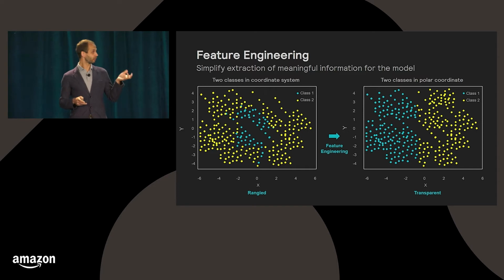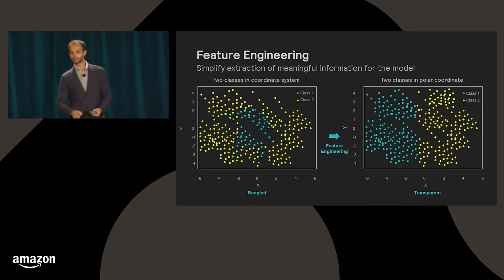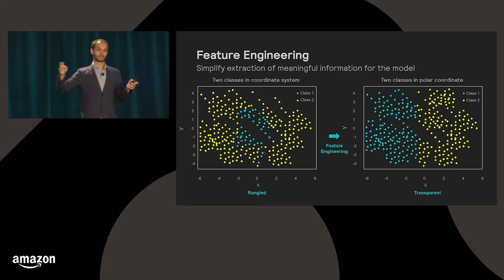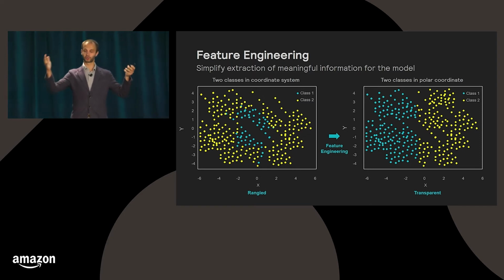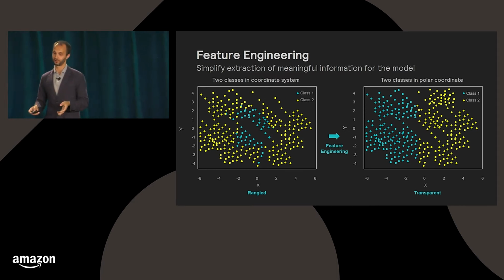So on the image on the left, you see that there are some yellow dots and blue dots, and your goal is to separate the blue dots from the yellow dots. So what do you do? Well, evidently you need some sort of a surface. Maybe like a circle would be pretty decent. So basically, you would need the model to find that circle between the yellow dots and the blue dots. And if your attributes are x and y, then it's a very nonlinear surface. And finding nonlinear surfaces in general in math is hard.